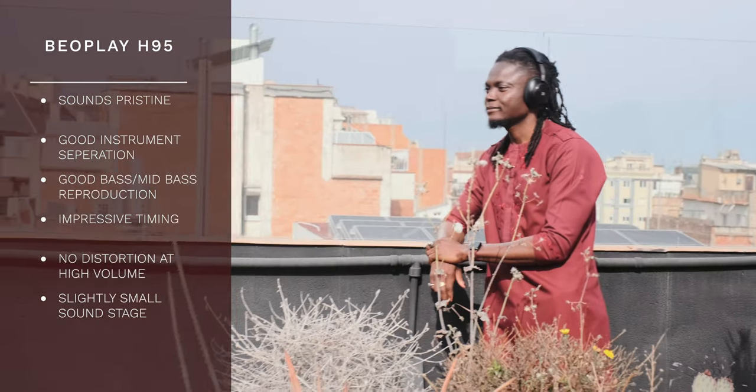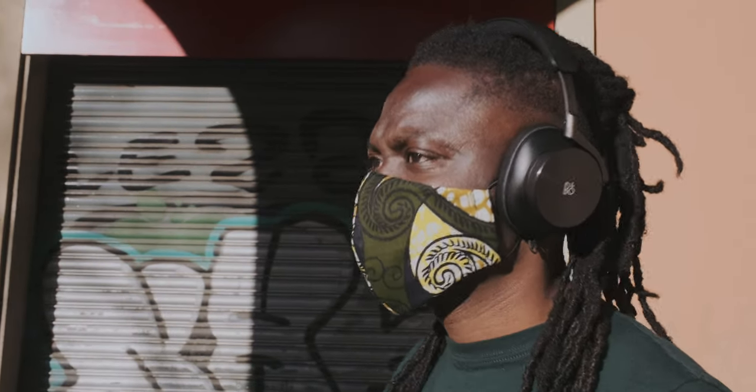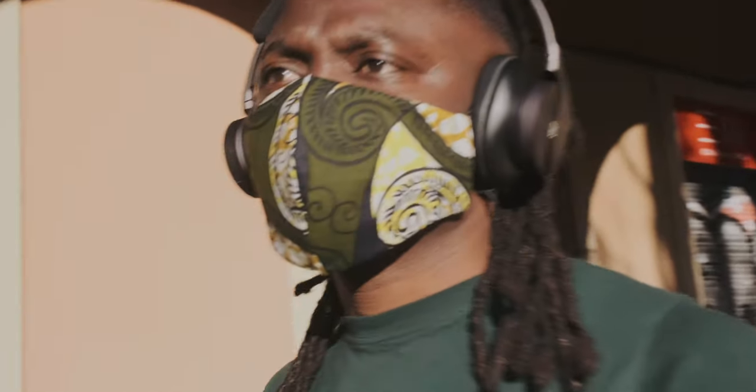Listen to music with the BEOPLAY H95. There is very little to complain about with regards to sound. The first impression for me was, man, these cans sound as good and grounded as the headphone looks. The attention to detail one feels with the design and physical components of the headphones is carried over to the sound signature. It sounds pristine. Instrument separation is top-notch. Very good bass and mid-bass reproduction with no muddiness whatsoever. The timing is impressively accurate. Soundstage is slightly limited compared to, say, Bowers & Wilkins PX7, which, as we all know, is the king of large soundstage. The H95 does not overly brighten the music, so the sound signature is on the mellow and groovy side. Vocals are well reproduced and forward, and there is no distortion whatsoever at the highest volume.